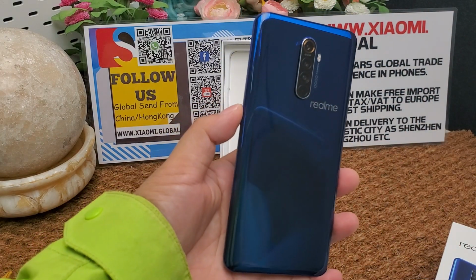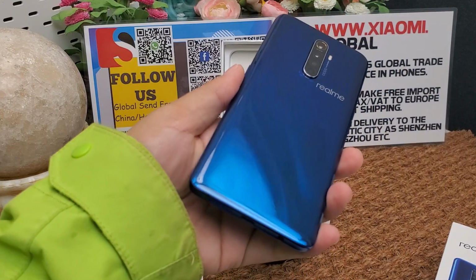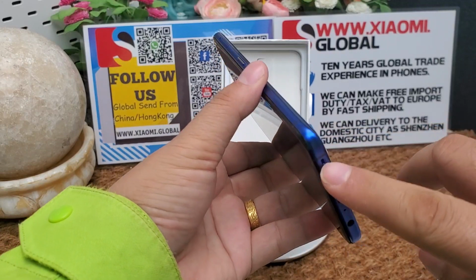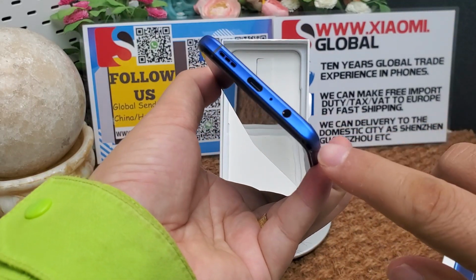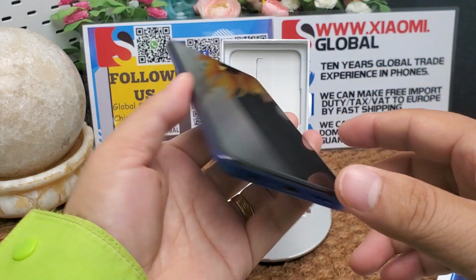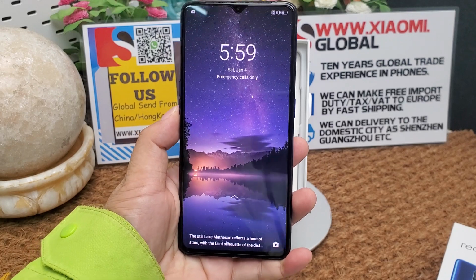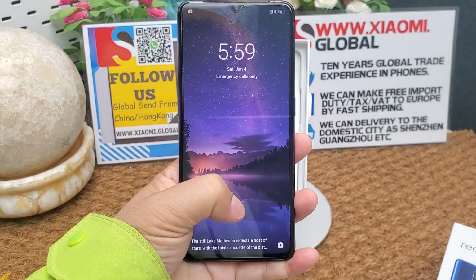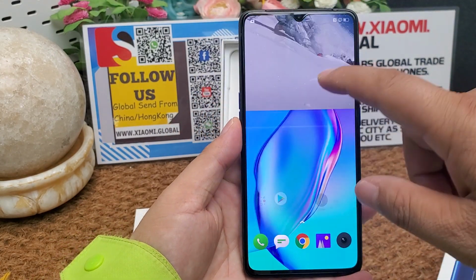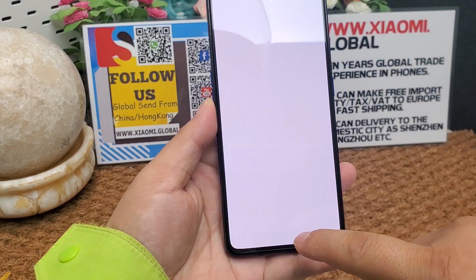This one is blue color. Amazing blue color. Here's the SIM card slot. It supports dual nano SIM card only. And the Type-C USB port, headphone jack, power and volume up, down. Water drop display. 20:9 ratio, 90 hertz refresh rate. All Google apps, Google Play Store.